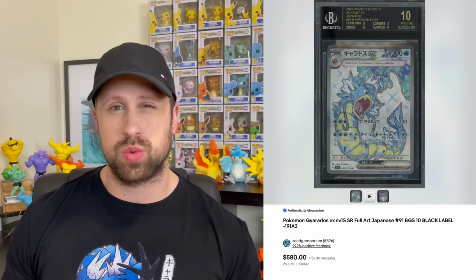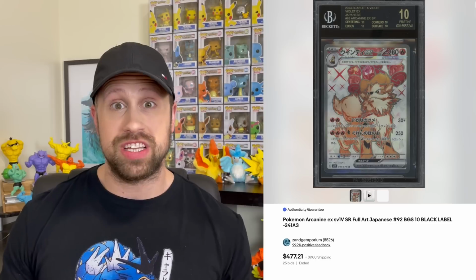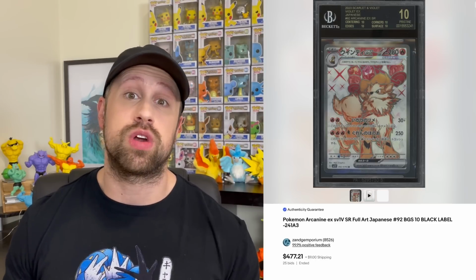We saw several Black Label Japanese Scarlet and Violet cards come by. Here is a Miraidon EX that sold for $736. Here's a Gyarados EX that got the Black Label, sold this week for $580, while the Japanese Arcanine EX sold for $477. Speaking of Black Labels, we saw two of the Japanese Charizard V-Stars come by from V-Star Universe. One sold for $750, while the other one sold for $870.